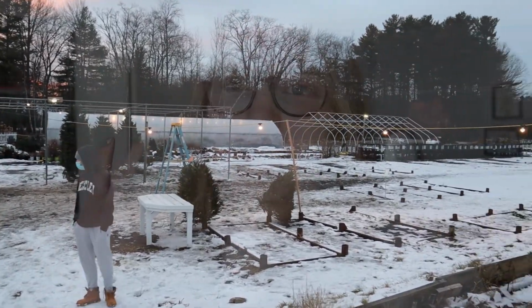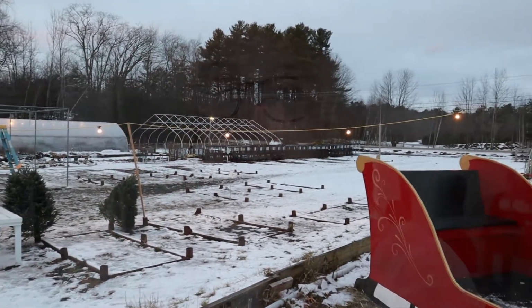Christmas trees where I live go really, really fast. So, we've been to, how many places have we been to now? Four. Two and a half. This is the second place we've been to, and then there was another place that used to sell trees, but they turned it into a neighborhood instead.